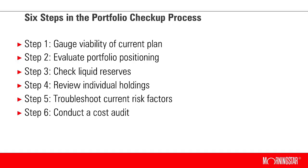A lot of the material I'll have covered before will be more or less evergreen. I'll talk about some risk factors that should be top of mind for investors today, some specific risk factors that pertain to the current market environment. And finally, Morningstar often evangelizes about the importance of watching the costs of your portfolio and watching the costs of various holdings. I'll talk about how to conduct a quick cost audit of your portfolio and of your individual funds.